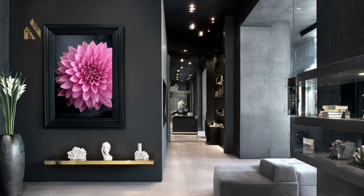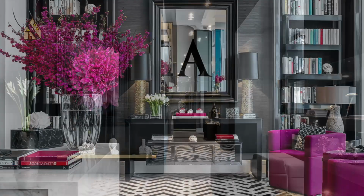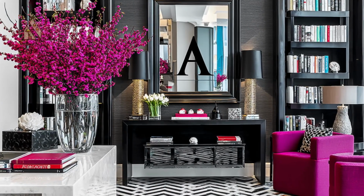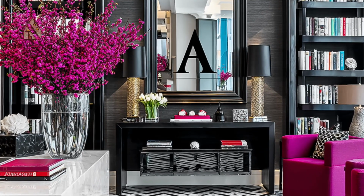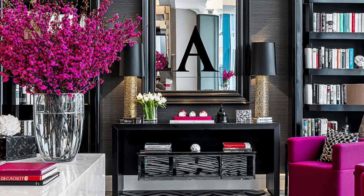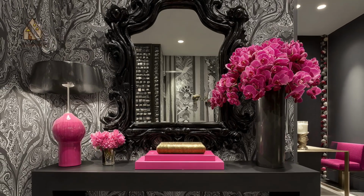In interiors, black grounds a space. It offers structure. Matte black walls can recede into the background, allowing other elements, like bold fuchsia, to take the spotlight. Glossy black surfaces, on the other hand, catch and reflect light in ways that add sophistication and movement.